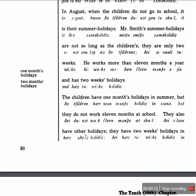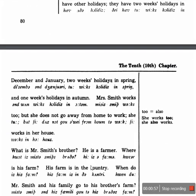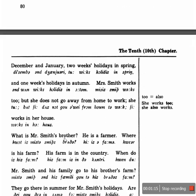They also have other holidays. They have 2 weeks holidays in December and January, 2 weeks holidays in spring, and 1 week's holidays in autumn. Mr. Smith works too, Mrs. Smith works too, but she does not go away from home to work. She works in her house.